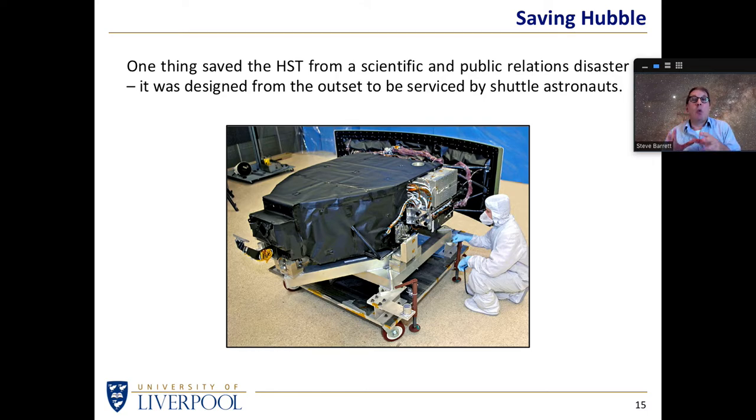By checking what had gone wrong at Perkin-Elmer and realising that there was an error in the test rig, they knew how far the test rig was out of alignment, so they knew precisely how wrong the mirror was. It was the wrong shape, but they knew precisely what the actual shape of the mirror was.